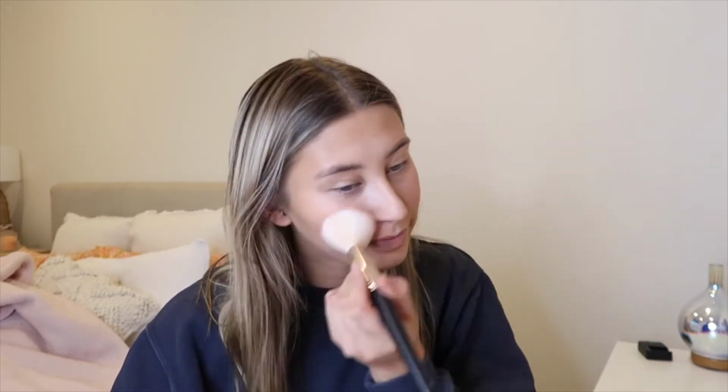So now I'm going to be taking the Milani blush in Luminoso. This is a staple also. I haven't used it in a while, but I've kind of been drawn back to it. So I just use this on a blush brush and apply that to my cheeks. I actually also apply this to my nose as well, and also on my forehead, just a little bit, nothing too drastic. Coming together now.